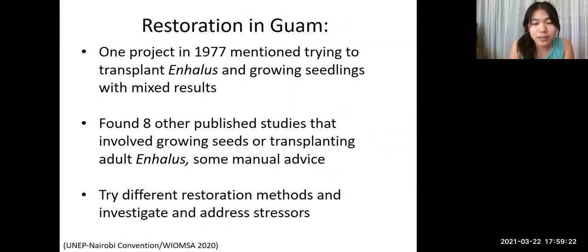As I mentioned, there was one project in 1977 that had mixed results, so we're still trying to figure this out. They did transplant and put their seedlings into the sediment, but the data is missing on their actual results 1 year later. Looking through the literature, I found 8 other published studies that involve growing Enhalus or transplanting them. And there's some manuals that offer advice, but like I said, really new field. We're still figuring things out. Hope to talk with the people that published these studies to learn more from them. And then our best bet might be to try a lot of different things and see what works.